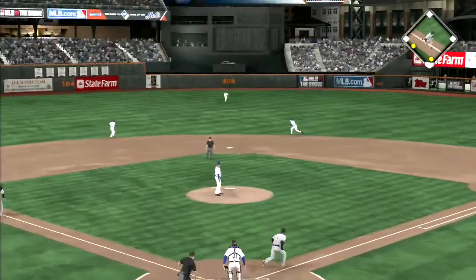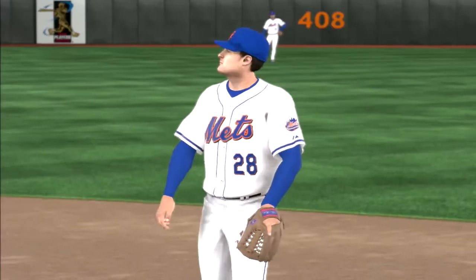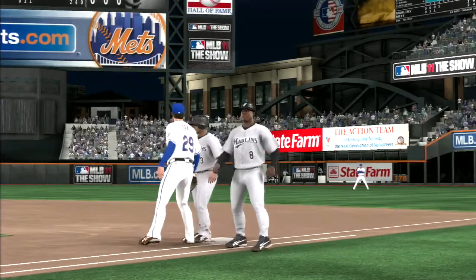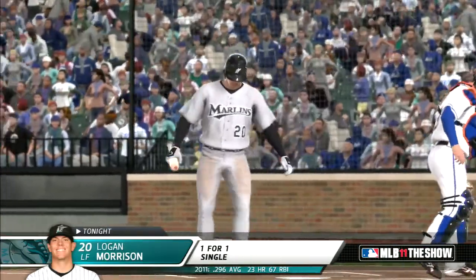Now a swing and a ground ball back up the middle. And they are on the board as the run scores from third to cut the lead to 2-1 now. Well, the key here is that he knows it's going to be close at the bag, so he's busting it down the line and beats it out. Logan Morrison will try it again. He was thrown out trying for a double his first time.